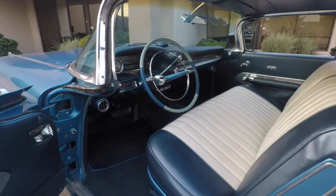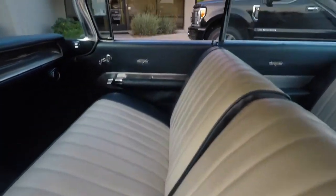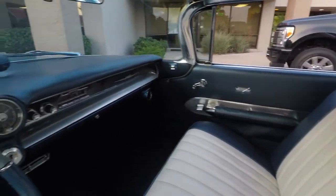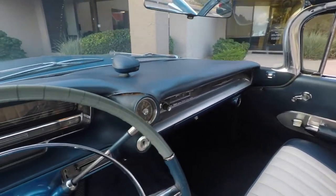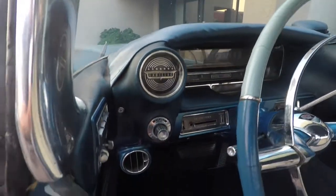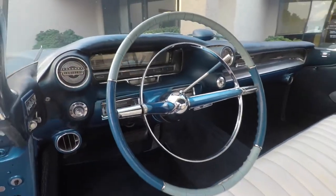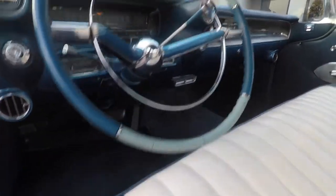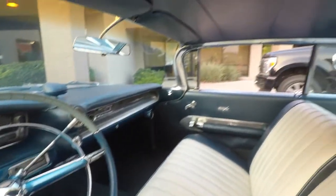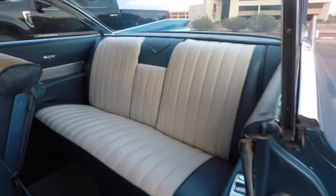Interior, this was redone some years ago. This was done in vinyl. Two-tone blue and white. Again, looks good for a little driver. Dash pad, they did a little repair on the top there. So you leave it or redo it. The horn ring's beautiful. I mean, that's $1,200 right there. Steering wheel's got some cracks. It's all complete inside here. Headliner's actually pretty nice. The dome light works. Back seat's nice.